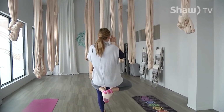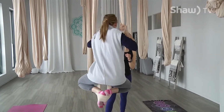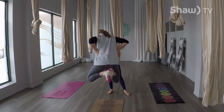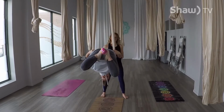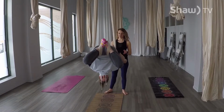Good. And then you're going to begin to wedge one arm through, so catching behind your shoulder, and then the other. And then from here, I like to hold on to the silk on my sides. Good. And then it's like a trust fall. So you're going to allow yourself to fall forward. It'll catch you on your ankles and your groin. Good. And then once you're there, you can let go of your hands. So you can just leave your legs however they want to go.